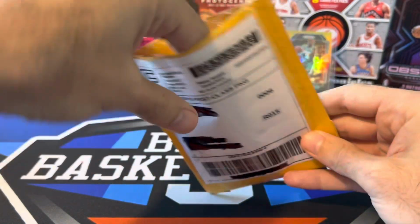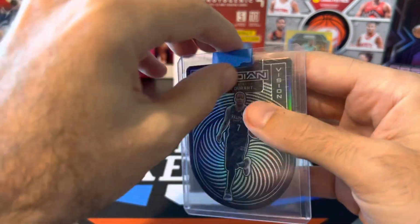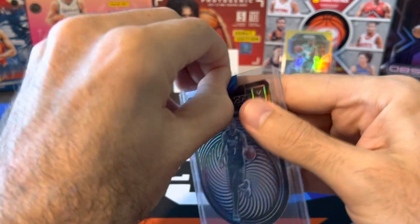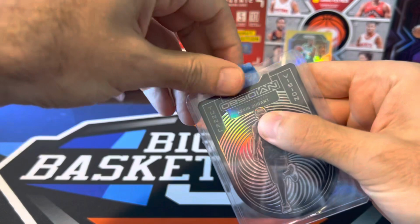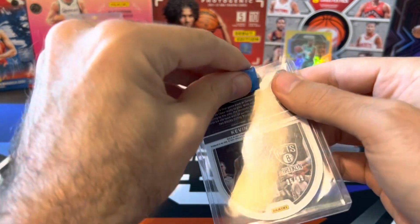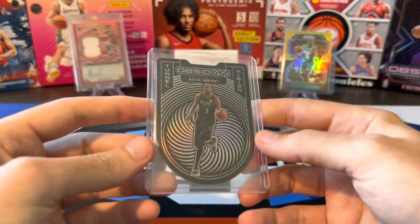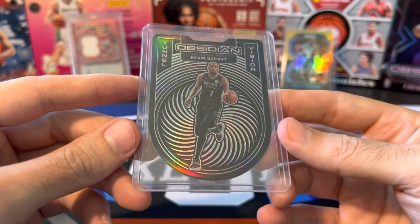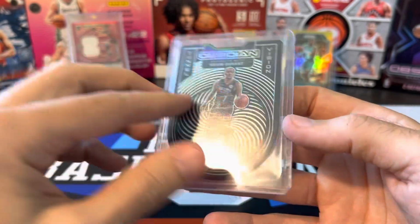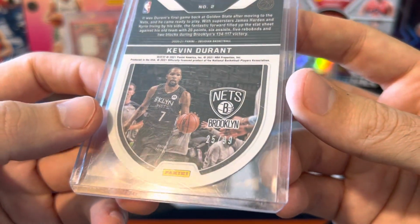Next card, we got KD, Tunnel Vision. Ever since I pulled that Curry yellow flood Tunnel Vision, I've been a really big fan of these Tunnel Vision insert cards, and I saw that KD was in the set, and I like this one. It's kind of all black. It looks really cool with the Nets black uniforms there. It's kind of like an all blacked out card. I like the design. I like the die cut, and this one is numbered to 99, 25 of 99.